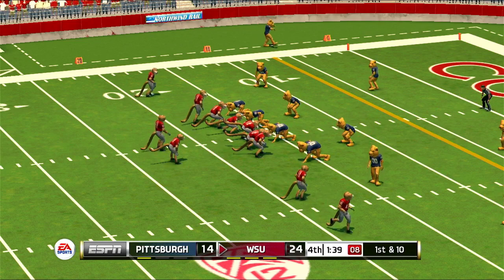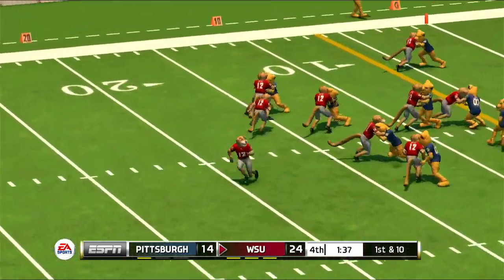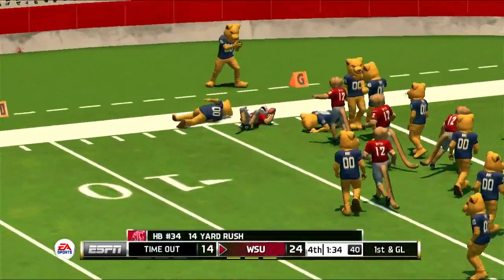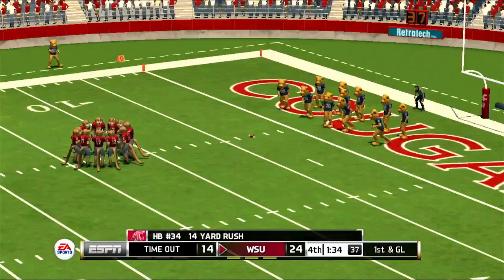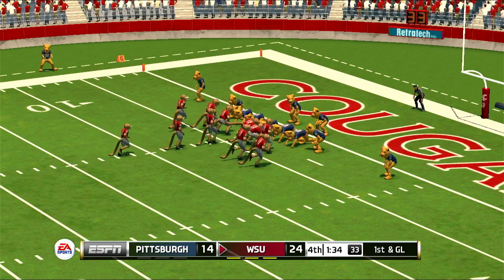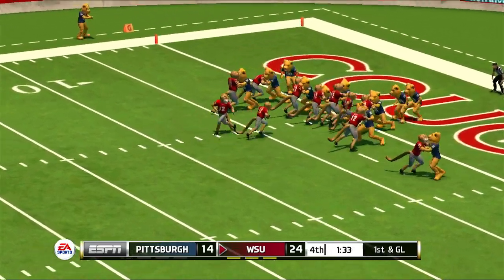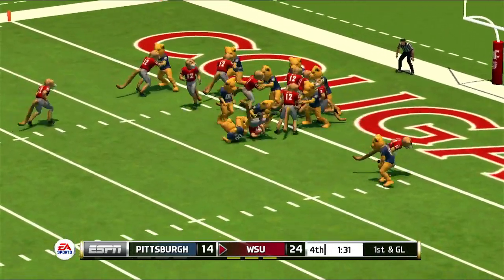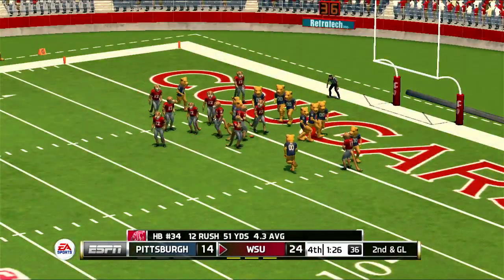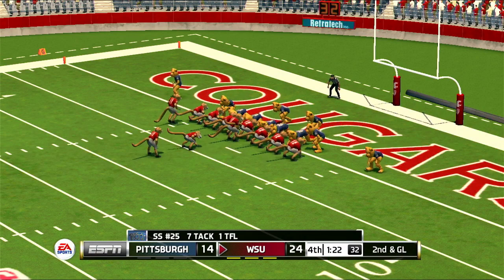Pittsburgh's going to have to use their second time out of the half. The 10, the 5, locked down around the 3-yard line. Pittsburgh's out of timeouts. Defense and their short yardage package. He's tackled just outside the goal line. That's good for a gain of 3 yards. That brings up second and goal.